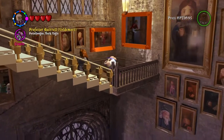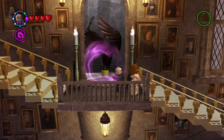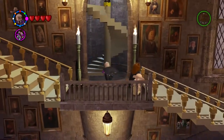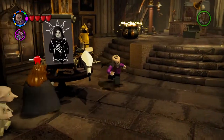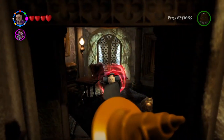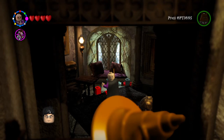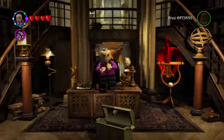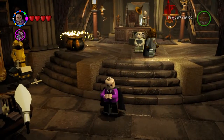Okay. Professor Quirrell Voldemort. Whoa, look at that face on the back. That's cool. Okay. Let's go up to Voldemort's office, which I believe from the film is Sherbert Lemon. And we can do this. What's in it? Professor Dumbledore, the other version of him. Sweet. Alright. That's 81. How much time have we got? Okay, we're at 19 minutes.